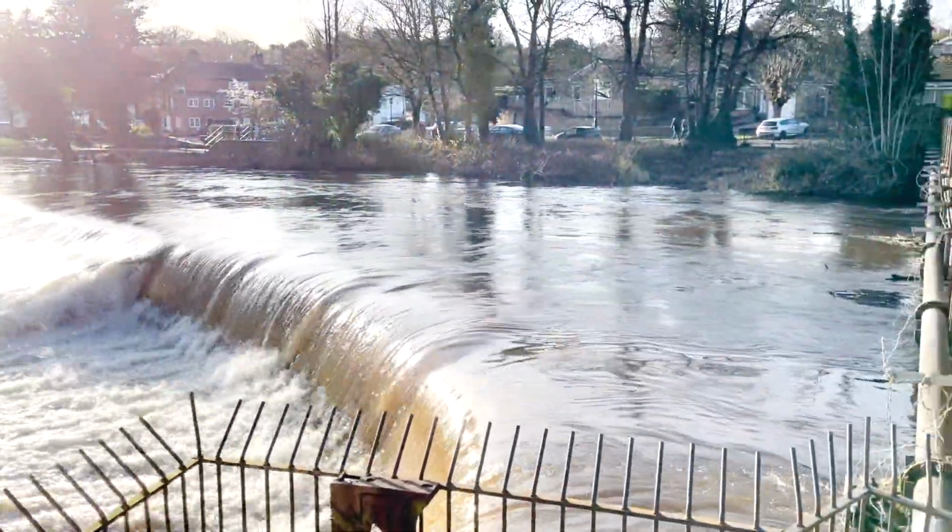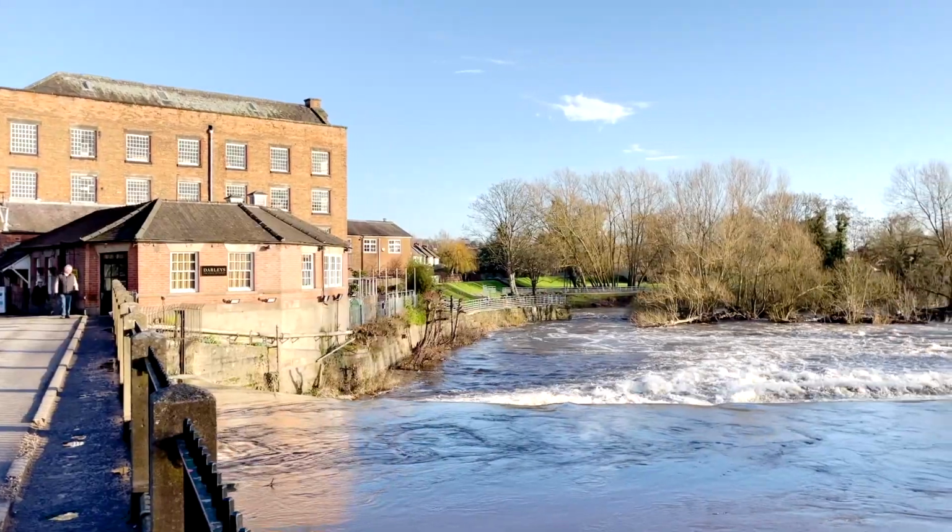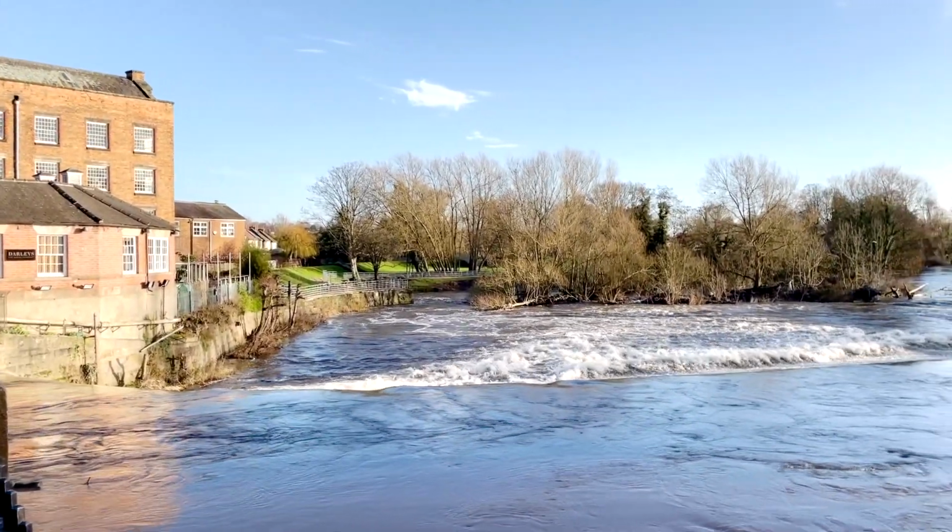A fish pass has been installed at the weir, allowing a wide range of fish species to navigate upriver to spawn.